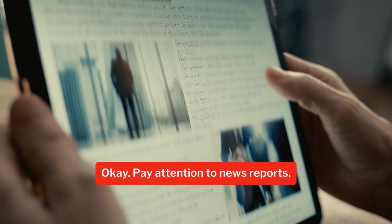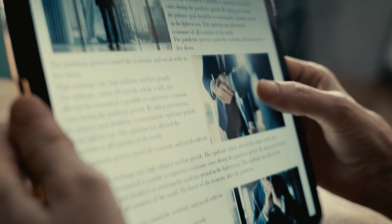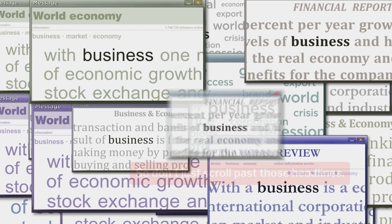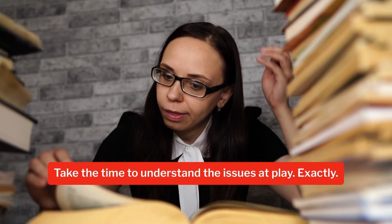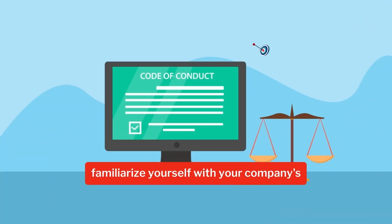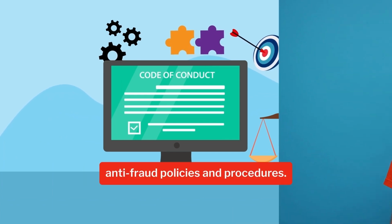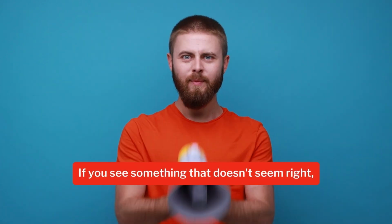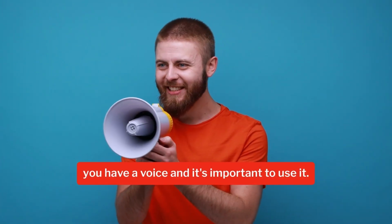Pay attention to news reports. Look into government audits and see what industry publications are saying. So don't just scroll past those headlines. Take the time to understand the issues at play. And if you work in an organization that handles government contracts, familiarize yourself with your company's anti-fraud policies and procedures. Don't be afraid to ask questions and speak up if you see something that doesn't seem right. You have a voice, and it's important to use it.